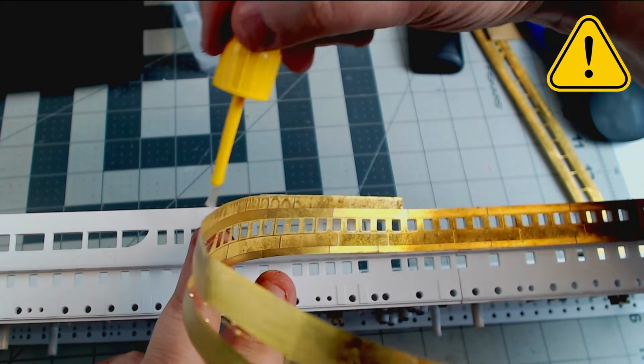And just like that, there's the detail work on there. I don't know if it'll show very well on camera, but this just adds a little bit more detail work to this piece of the ship. It's not 100% perfect, but I'm satisfied with how it turned out. Biggest piece of advice I can give you is take your time, go slow, and you'll eventually get everything.